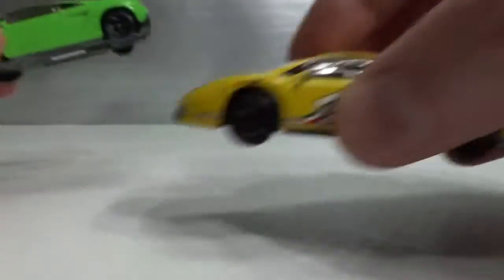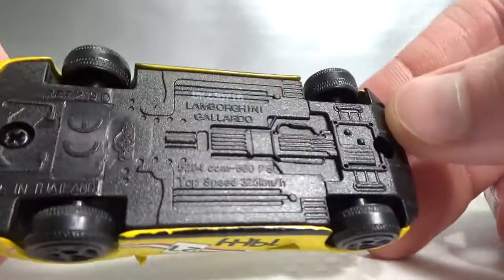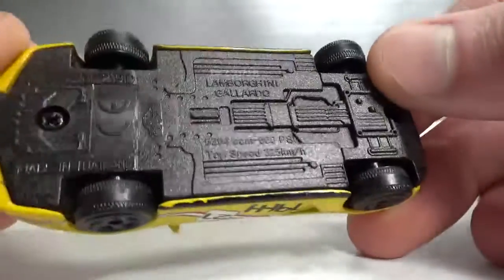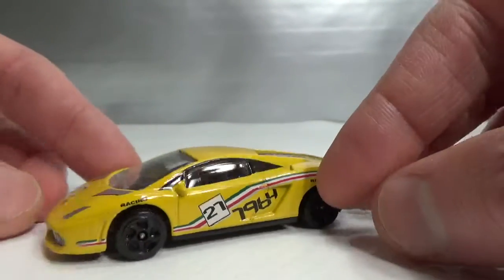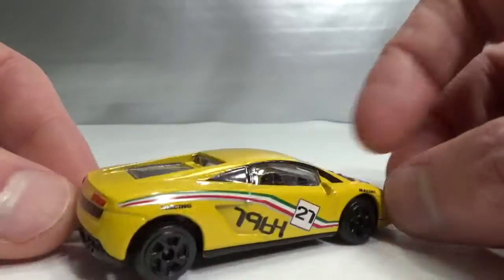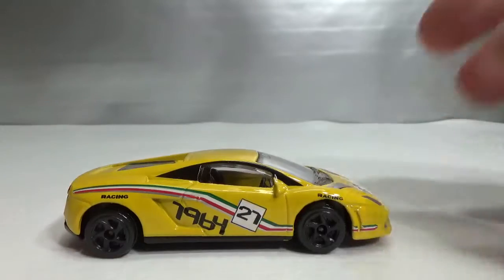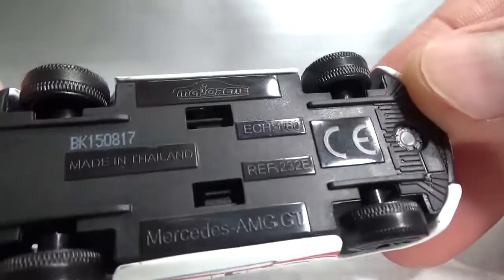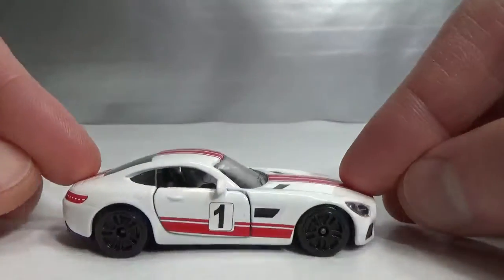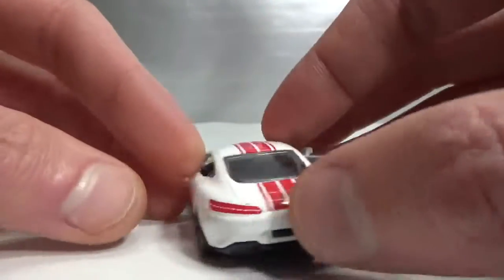And then the next one was new, not a model, just the livery. Same Gallardo, but in a different livery. This is also a 2018 production, but exactly the same in 17. This one I got from the Lamborghini gift pack. Then there's the Mercedes-AMG GT. It's in 1/60 scale. Suspension, got the lensed headlights, opening doors.